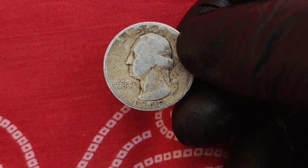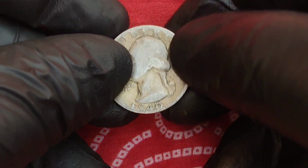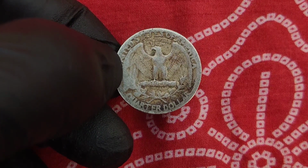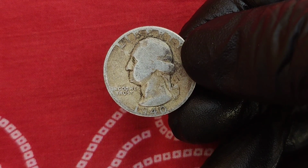So there you have it, the 1940 Washington quarter dollar, a coin that tells a story of history, art, and timeless beauty, and a coin that today could transform from a small piece of change into a legendary fortune. If you have got an old collection lying around, take a closer look. You might just be sitting on something priceless.